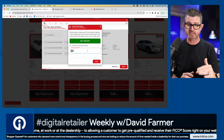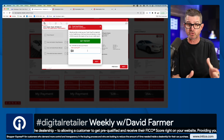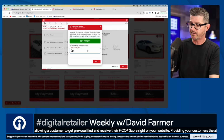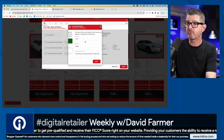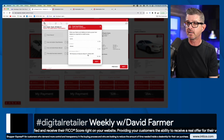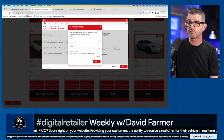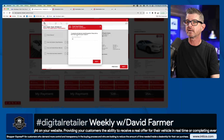Many dealership websites have a separate trade tool from what is incorporated into the digital retailing tool. So you as a dealer could actually be providing multiple different trade values. I can actually look up my payoff, which I'm going to go ahead and do here. You can see here that I've already got first name, last name, and physical address because I've entered that in previously. I can go ahead and get that trade payoff.